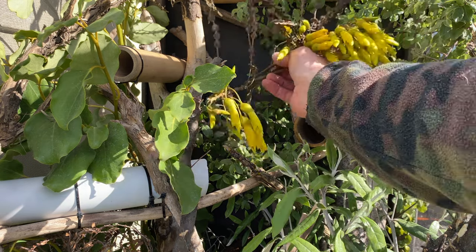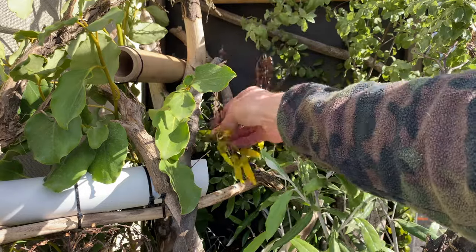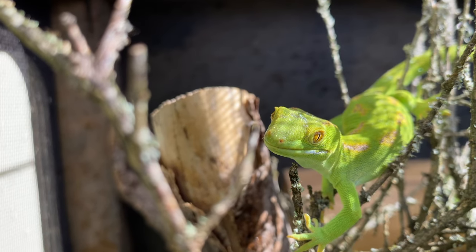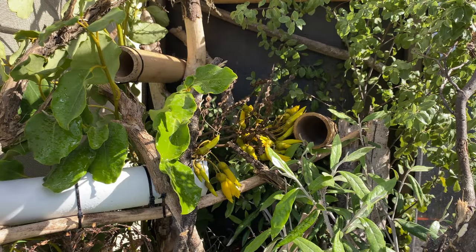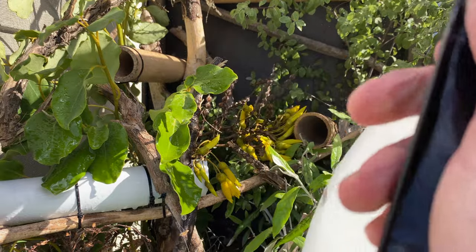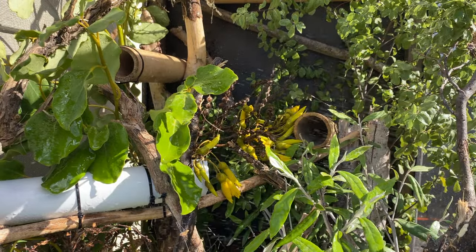So anyway, let's give them their enrichment of the kōwhai. Gonna plop it right there. I know, that's like the centralized location. These guys also get a mist. Light mist, all the plants down the bottom, on the base.